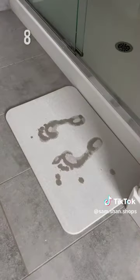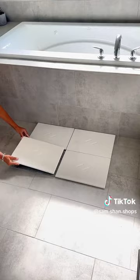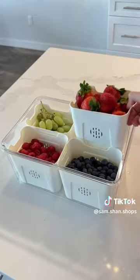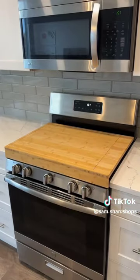Coming in hot at number 8 is this innovative bath mat that dries instantly when wet and is made of a hard stone material that will never get smelly or musty. Next is this organizer for your fridge that stores your favorite fruits and vegetables and keeps them fresh for twice as long.